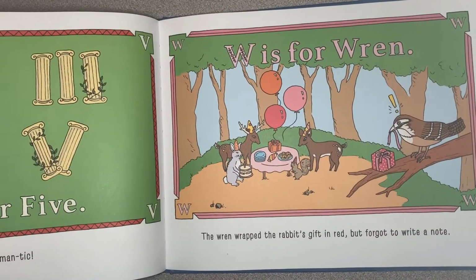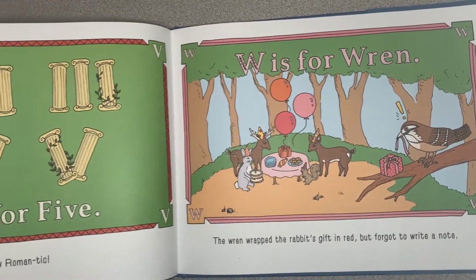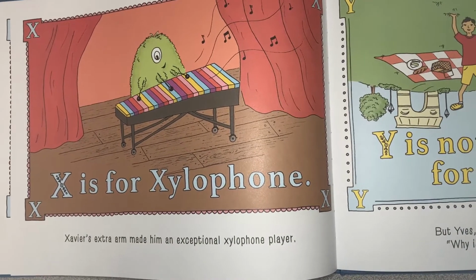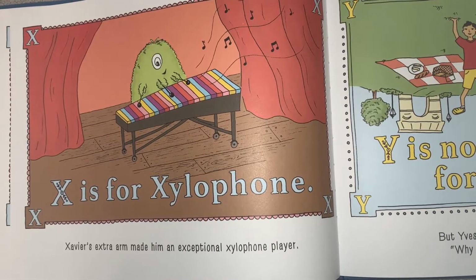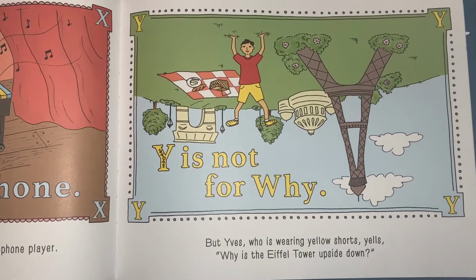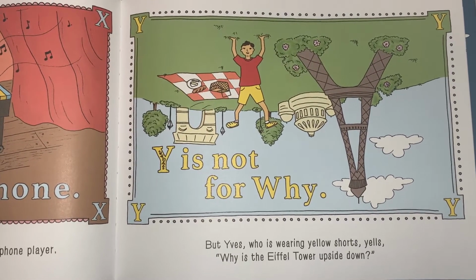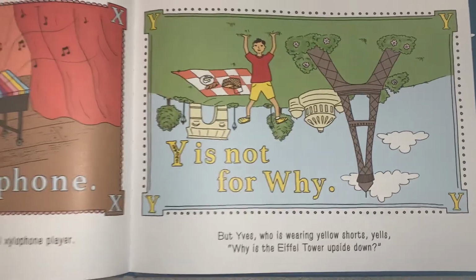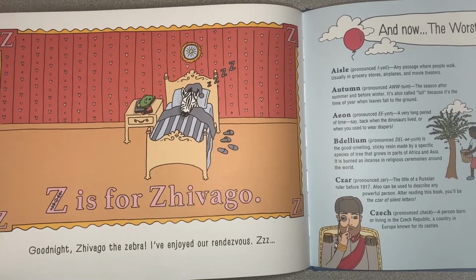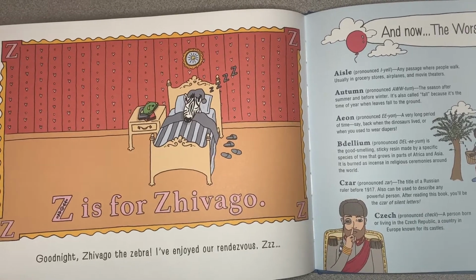W is for wren. The wren wrapped the rabbit's gift in red but forgot to write a note. X is for xylophone. Xavier's extra arm made him an exceptional xylophone player. Y is not for why. But Eve, who is wearing yellow shorts, yells, "Why is the Eiffel Tower upside down?" Z is for Zhivago. Good night, Zhivago the zebra. I've enjoyed our rendezvous.